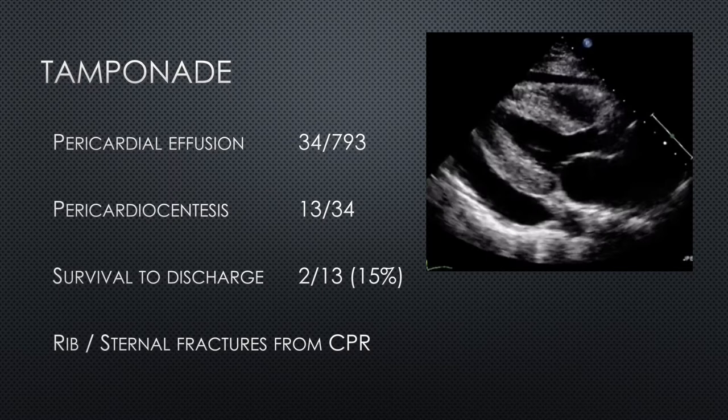I would note that you can sometimes get hemopericardium from the rib and sternal fractures that may have been suffered from the actual chest compressions themselves, in which case it's unlikely to be the cause of their arrest. So bear this in mind. However, if you think that the patient has a significant effusion and that this could be the cause of their arrest, then by all means go ahead and attempt pericardiocentesis as soon as possible.